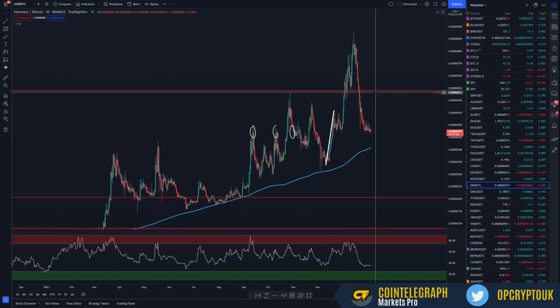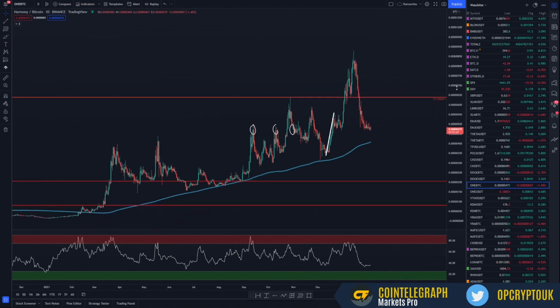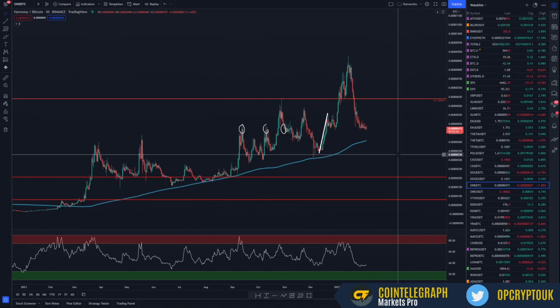For price action to return to any bullish form, we need to get back above these 2 candles here, around 582 sats. Once we get back above there, I think there's a good chance that we'll start turning around and getting back up towards this all-time high at 880, but long way off that yet. I'm expecting downward pressure on altcoins in the Bitcoin pairing. So that is it really. That's my thoughts on Harmony One in the general market.